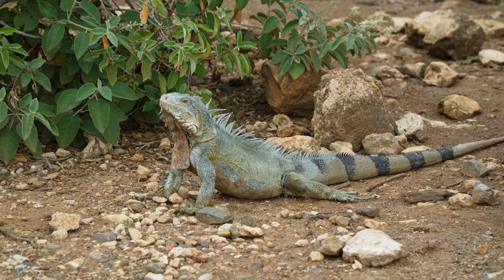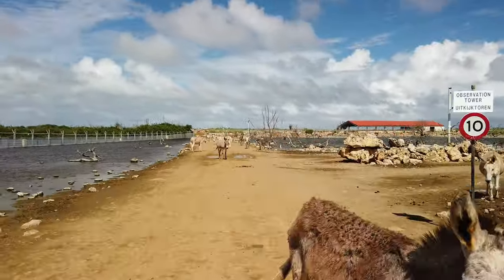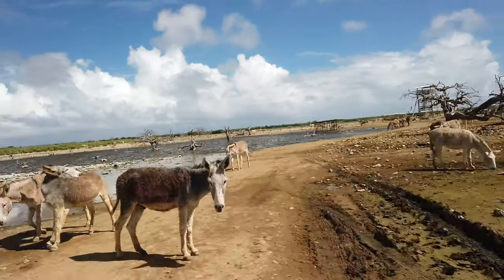The sanctuary was established to take care of any injured, sick, or orphan donkeys. They now take care of over 700.